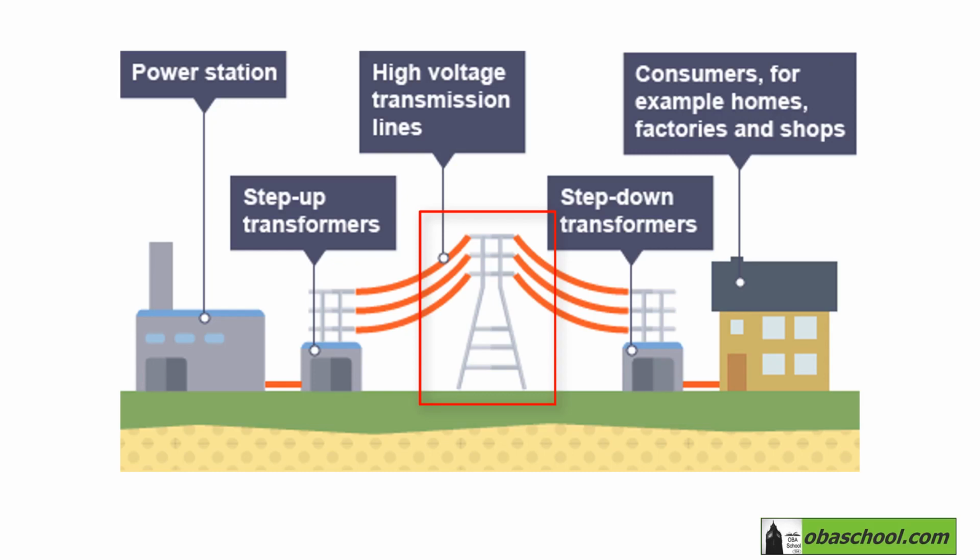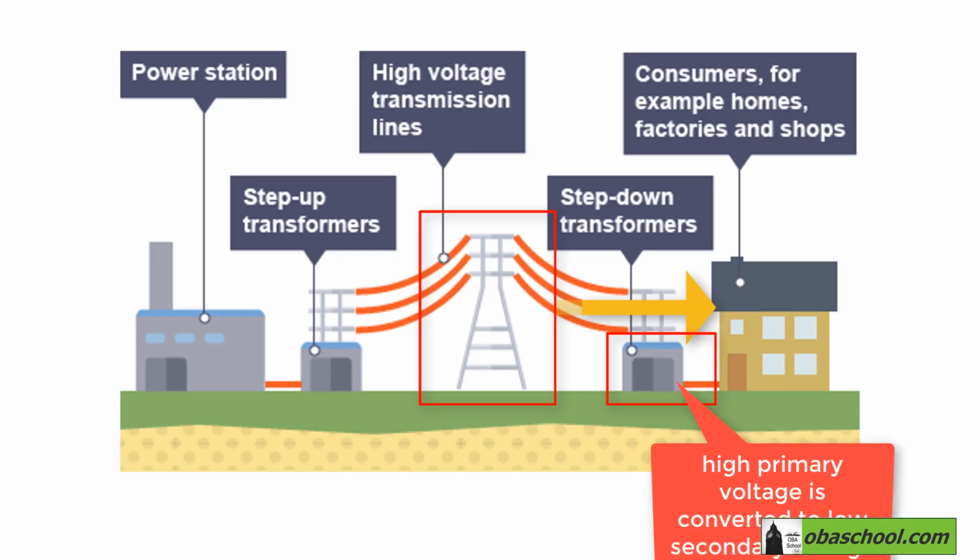But to supply electricity from the national grid to consumers, we need step-down transformers, where high primary voltage is converted to low secondary voltage.